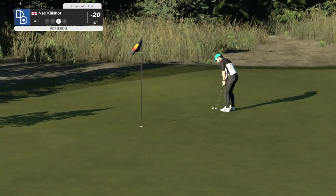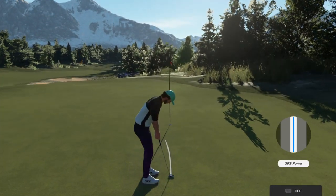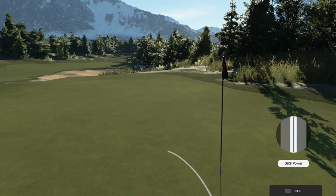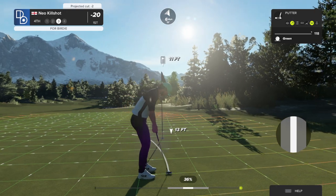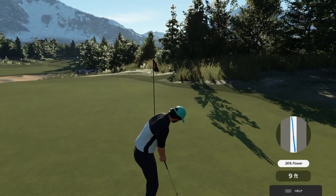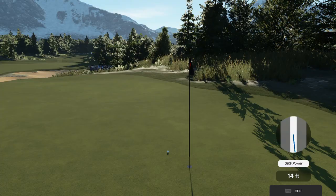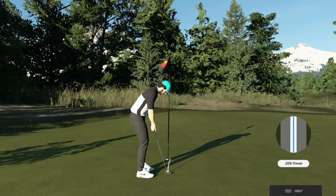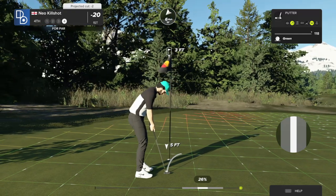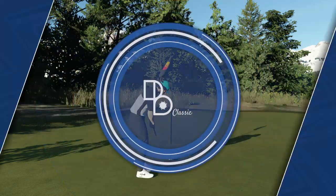Lining up the birdie putt here. Oh, just missed. 3 feet to go here to the hole. Nice little par putt here. Our work here is done. Let's head to the next hole.